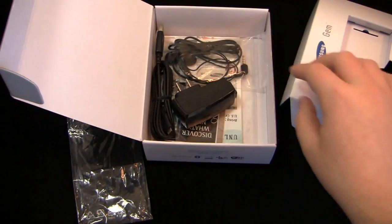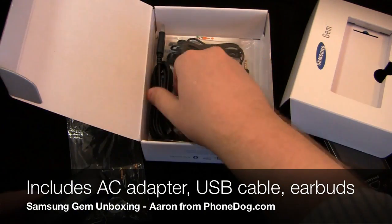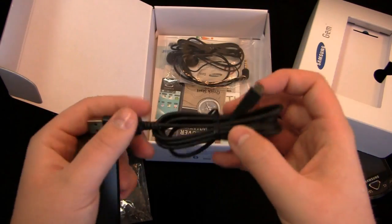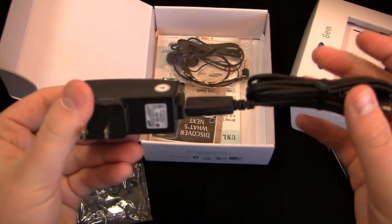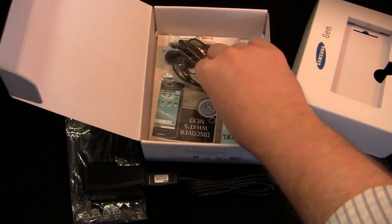So in the box you get the usual stuff here. It looks like an AC adapter module, the big honkin' Samsung AC adapter module. You get a micro USB cable, which of course plugs in and doubles up as a charger. Manufacturers aren't doing this these days, I know, but still, just for the people that haven't seen that before. And then you get some earbuds.